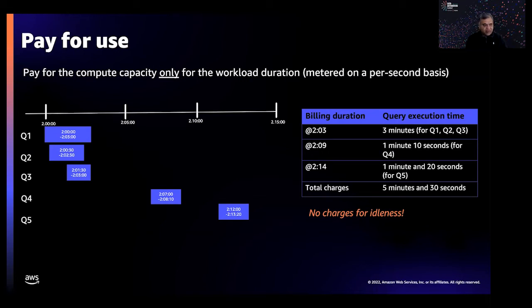So I have an example here where there are five different queries running on the data warehouse at different points in time. And you can notice that queries 1, 2, 3 are running at the same time within a 3 minute window. There is some idleness, and then query 4 runs for a minute and 10 seconds at another time, and query 5 runs for another minute and 20 seconds at another time. So there are a number of idle times, and you're not charged for any of that. The usage time across the Redshift Serverless instance is a total of 5 minutes, 30 seconds. So within a 15 minute duration, you're only charged for when you are using the compute.